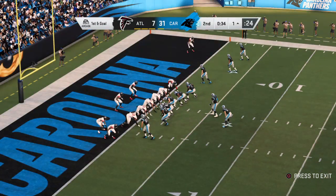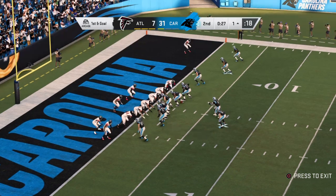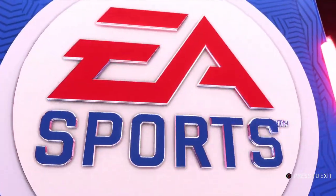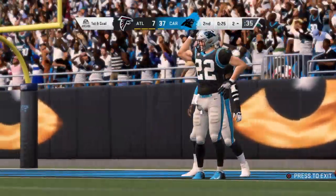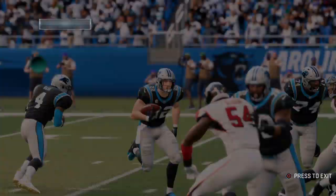A chance to really cap off a big first half here as they come up on 1st and goal. On the ground, McCaffrey, and he takes it into the end zone for a Panthers touchdown. Taking it in from a yard out as his guys continue to put this one out of reach.